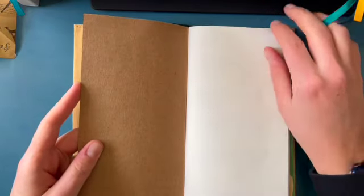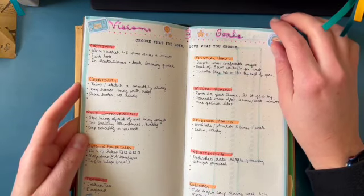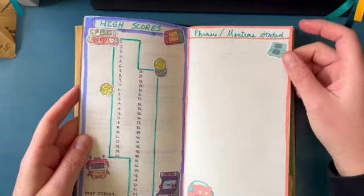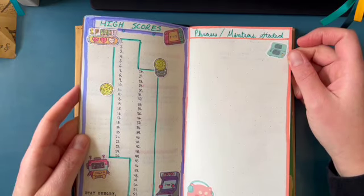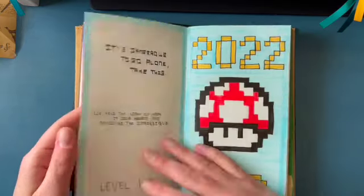The first one is what you would find at the beginning of my bullet journal. It's going to have my visions, my goals, high scores, stuff that I've scored well at and what I've done well, my books that I read, and then the stories I write.